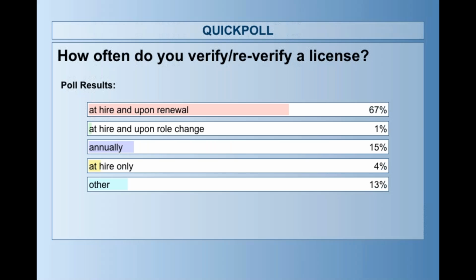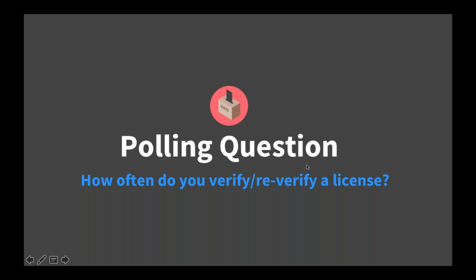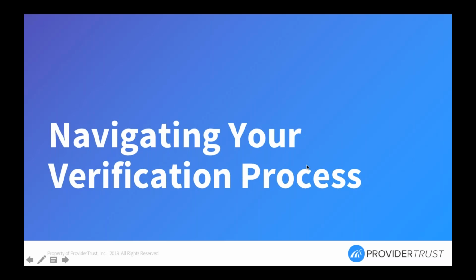All right, not surprisingly, I think most organizations, in this case 2/3, are doing it at hire and renewal. And that's okay, but we're gonna show you where that forms a lot of gaps. 15% are doing it annually, and 20% are doing it annually or at hire only. We're gonna show you where that is a pretty risky position to take and what you can do to solve that. So Tim, I'm gonna turn over to you now on navigating your verification process.